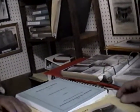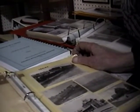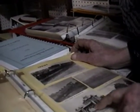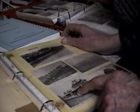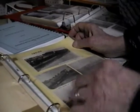Some of them are on the wall. Ooh, there's a wreck at the roundhouse. Somebody ran into a turntable and the track wasn't lined up. That happened once in a while. 6th Street Station, 1880. Is that the older station, not the present one? I guess it was the same one. The old telephone poles are gone.